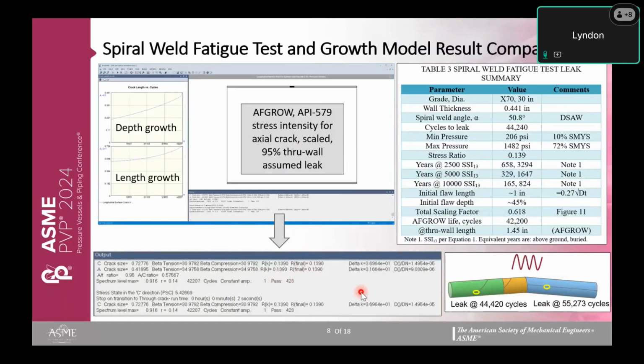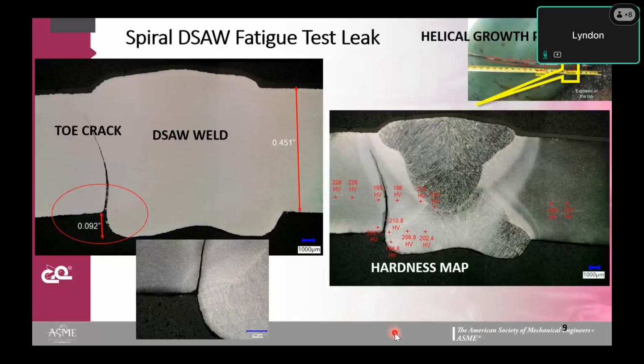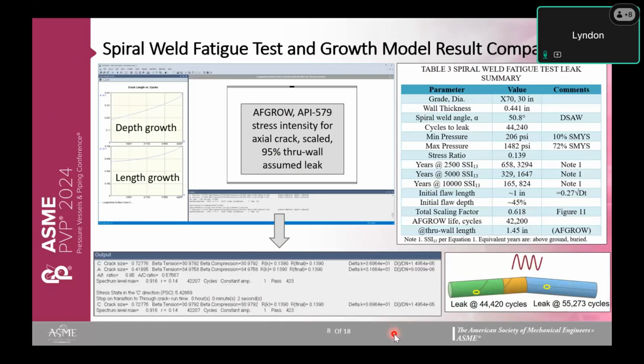And on the first try, assuming that it went through at 95% depth, the cycles to fail was 42,200 cycles. This is the closest. This is the first time in my whole career I've matched anything so closely on the first try. And if I assume this at 99% through wall, I get 44,100 cycles to leak. So this is unheard of correlation, but again, it's only one data point, so I can't put much stock in it. But this was a huge success, at least for a first try.